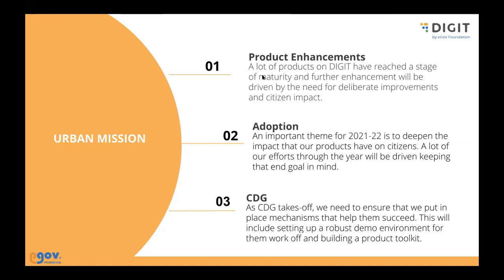As a result, a key theme for this year is to focus on adoption. We're going to be actively working with states and our partners on interventions to ensure that citizens benefit from these efforts. Some of these are enabling features within the platform that make it easier for citizens to use digital services, or extending services like paying property tax, water charges, filing for a grievance, et cetera, to channels that citizens are most comfortable with, for instance, WhatsApp.